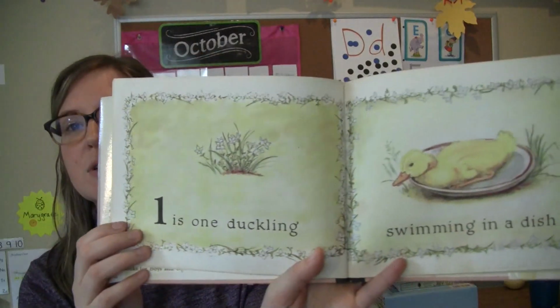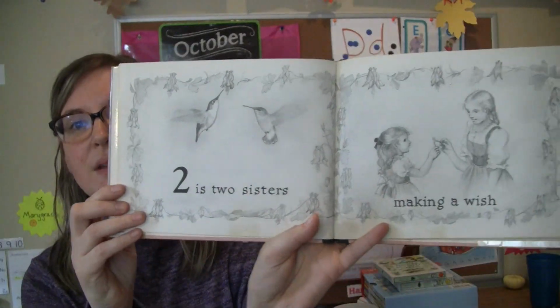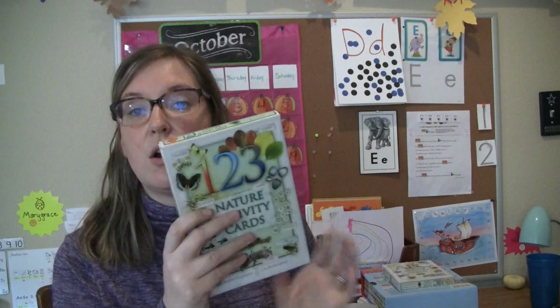But the pictures are really pretty, so I really like it. So we use this. And then we also use numbers, I don't know, accounting book. And I also have alpha bears that we go through for the alphabet. And then we also did our nature cards.